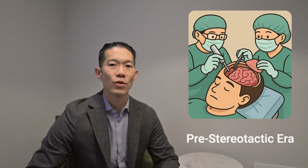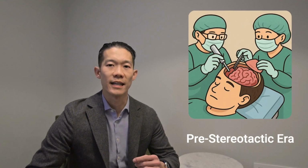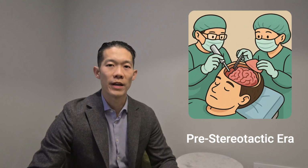Back in the early 1900s, surgeons were already trying different procedures to help patients with tremor or Parkinson's disease. These early surgeries were very invasive, opening the skull and removing or disconnecting parts of the brain that controlled movement. Ablation, or burning and destroying part of the brain, was a main tool used to stop symptoms. And the idea was simple. If you didn't move at all, you couldn't have abnormal movements. But of course, this came with serious risks like hemiplegia, which is paralysis on one side of the body.